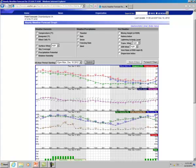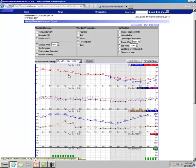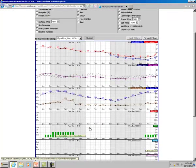You can turn off some of these elements if you're not interested. For example, I can turn off the dew point. I can turn off the relative humidity to kind of make things a little bit less busy, and I can resubmit the forecast, and it will clean up the graphs a bit. Notice how the green line for dew point has disappeared, and also the line here that was showing relative humidity has also disappeared.